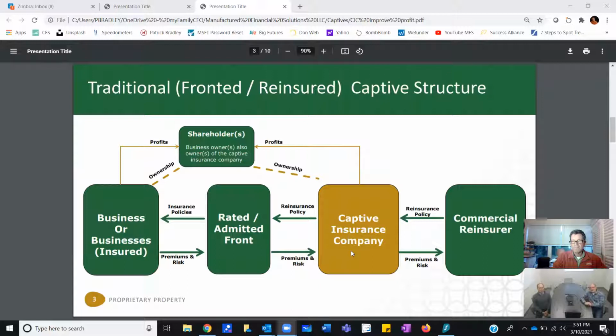But we don't want to be hung out to dry. So you'll notice the captive is going to, because it has an insurance license, as we covered in our last video, buy reinsurance for some portion to pass on the really big hits, right? We don't want to take those hits, but we're willing to participate on risks that we think are manageable. If we manage those risks, then the business owner keeps the money in the captive.